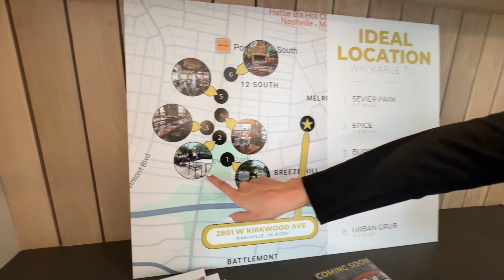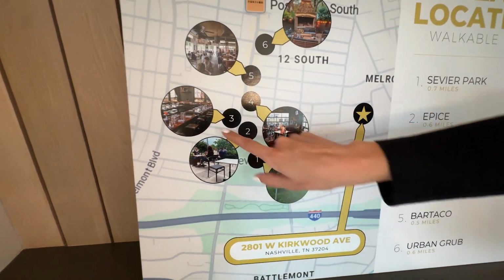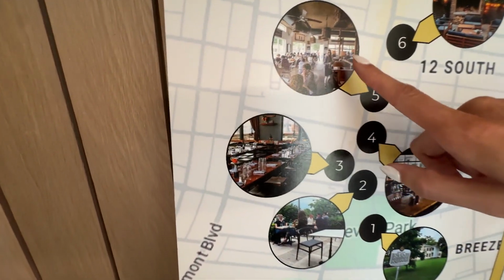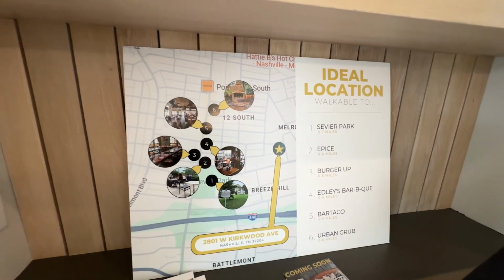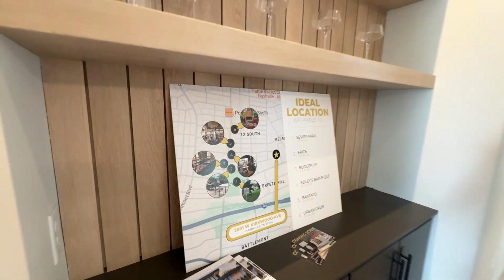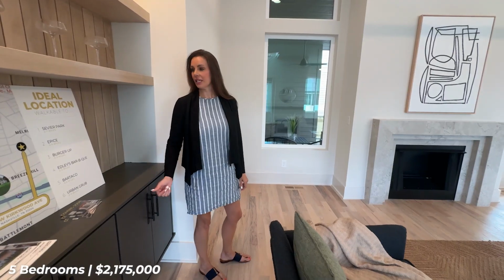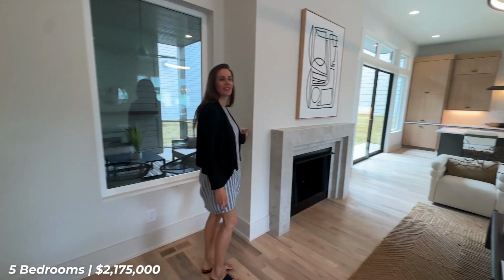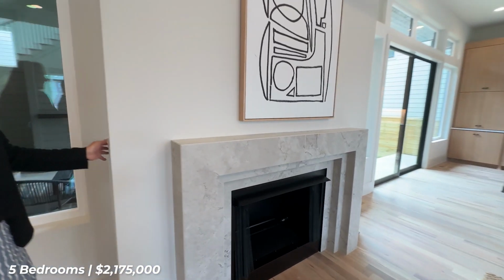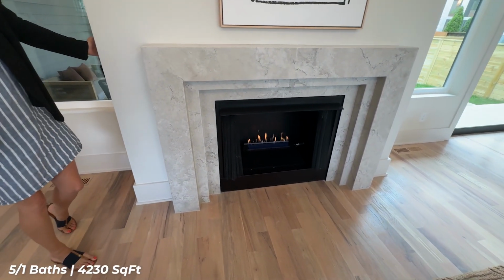Yes. And then you have Epis, which is a great restaurant. Burger Up. Edley's Barbecue. My favorite. Bartaco. Another favorite. And Urban Grub. I mean, those are all literally great restaurants that you could walk to. Yeah, and we go there. Those are like our favorites. I really like the Henry as well. Yeah, that's a good one too. All the goodness of Nashville, like in one spot right there. Yeah. This fireplace, it's literally just the flick of a switch. Easy, the easy button.